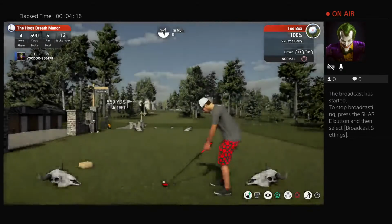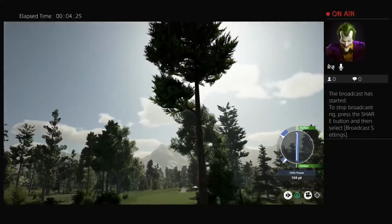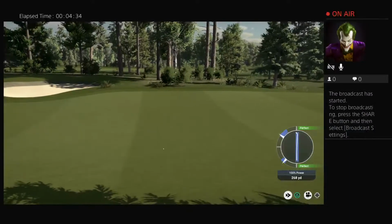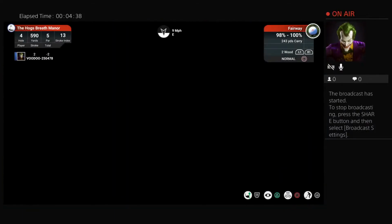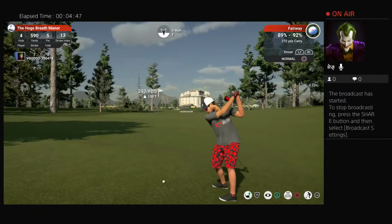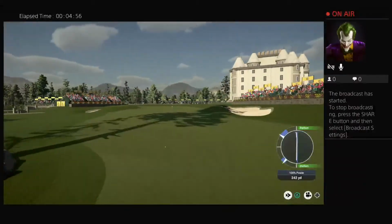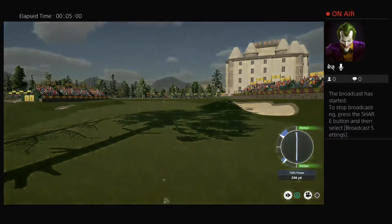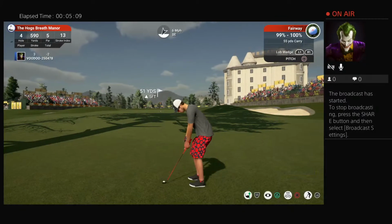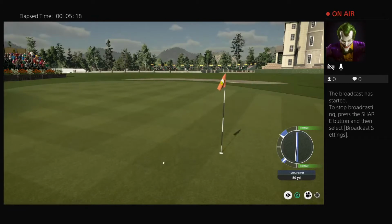And we're not doing too bad so far. All right, here's the 4th hole. And this shot's looking promising. And I think he will be happy with that. Pretty sure he's going to like that one.